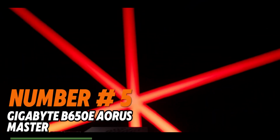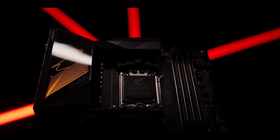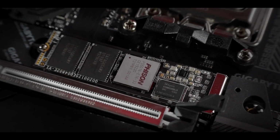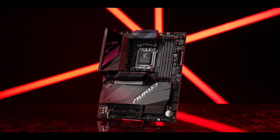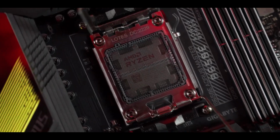Number 5, Gigabyte's B650E Aorus Master is an enticing option at the top of Gigabyte's B650 motherboard stack, especially if you like fast internal storage. It comes with 4 PCIe 5.0 M.2 sockets and loads of USB ports on the rear I/O. It lacks 40 Gbps ports and the latest and greatest audio codec, but it is still one of the best Ryzen 7000 options in the $350 price range.